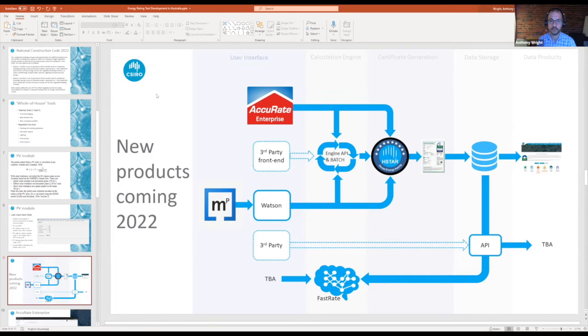Which goes to our Chinith engine and API and batch processing system. Third-party front ends can also access that, so Accurate won't be the only front end for that calculation process. Watson, as I said, a different version of Accurate for existing houses, also uses the same engine and calculation process. So a user uses one of those software packages or Magic Plan that feeds into Watson to input the geometry and the materials and so on for the house.